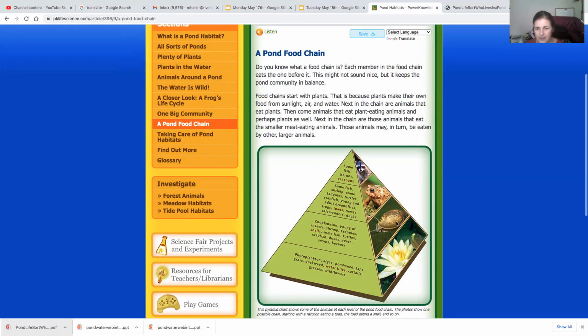Then animals like turtles eat the plants. But then there's frogs who will eat some fish and tadpoles and turtles. And they'll eat insects. And they may even eat other frogs or toads, newts, salamanders, and ducks. And then the raccoon is at the top of the food chain.